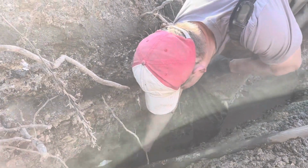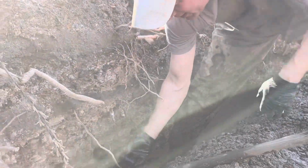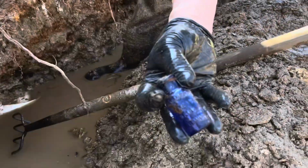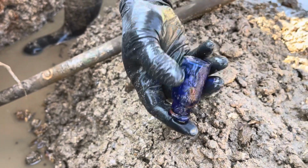Is it complete? Yeah, feel it, because it ain't moving. I bet you it is. And look at this little floater. Oh, yeah. It's another corked one. That's your second. Yeah, but that's the small size. Yep. And that's corked, too.